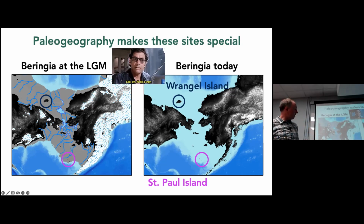There are several other islands that were hills where we don't find mammoth bones. So St. Paul and Wrangell are really special.